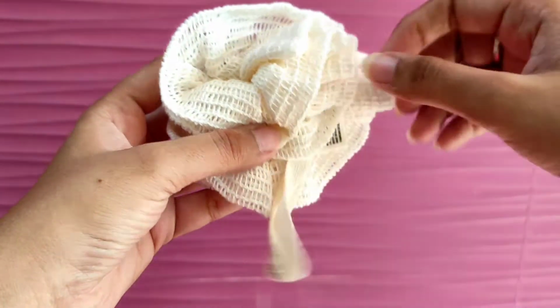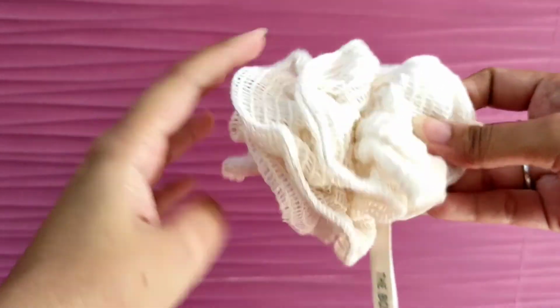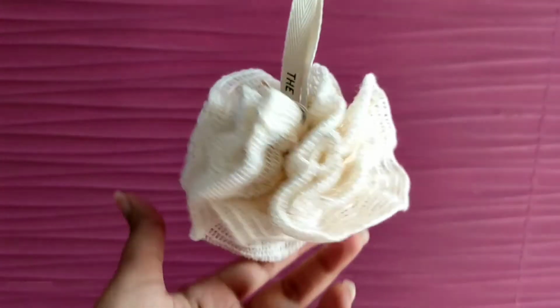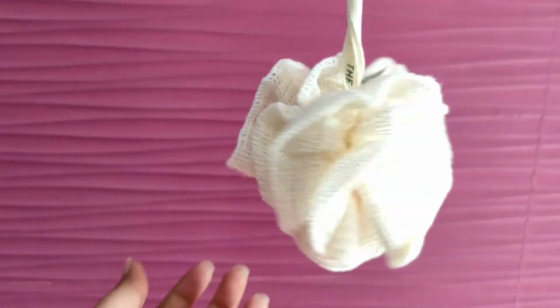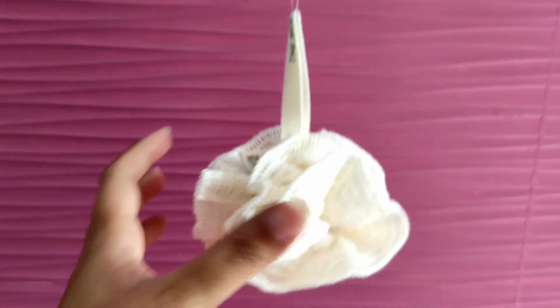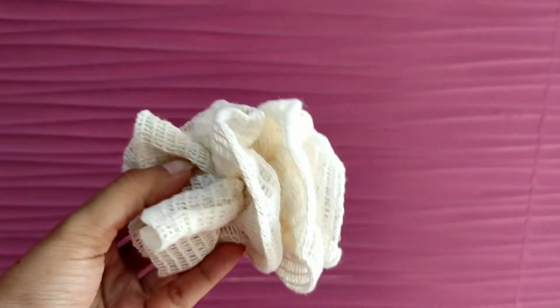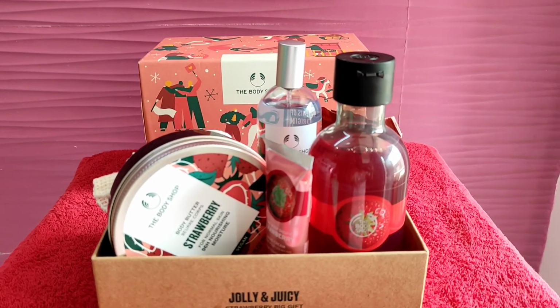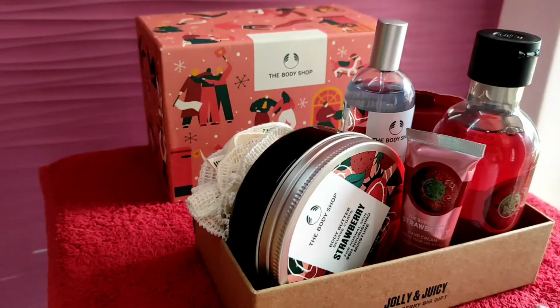Last but not the least, the beach colored Rainbow Bed Lily Loofah is made with durable, sustainable, eco-friendly fibers that help soften and scrub skin with minimal environmental impact, as it claims. So overall, this gift set is perfect for the summer season.